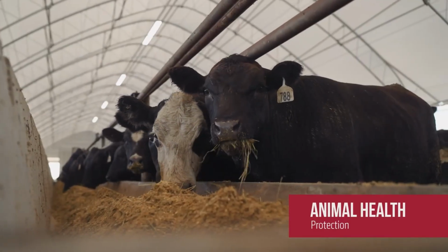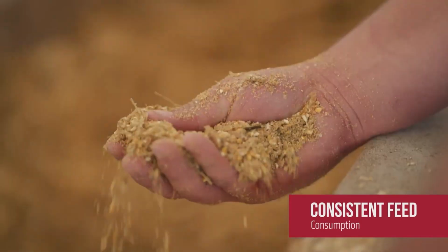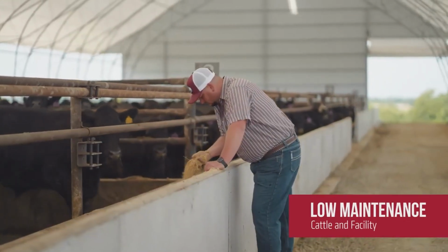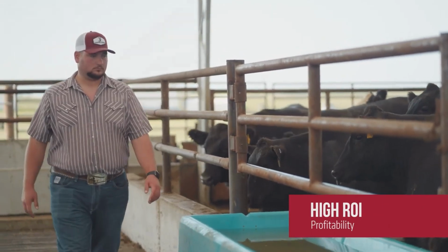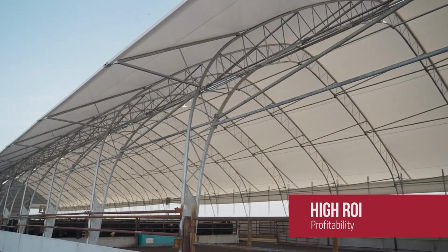And we were drawn to, since it's just myself and my dad, how we don't have to hire anybody else to come and help us. It's low maintenance. So the benefits of putting cattle under a roof are animal health and comfort, consistent feed consumption from a day-to-day basis, low maintenance on the cattle, low maintenance on the facilities itself, and then just a high return because of those features.